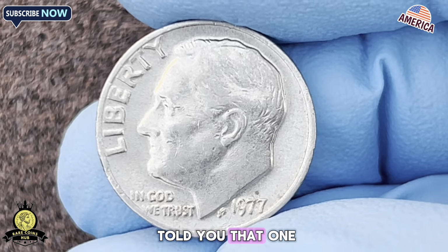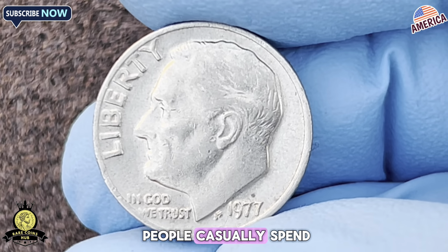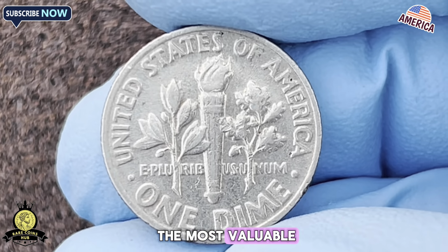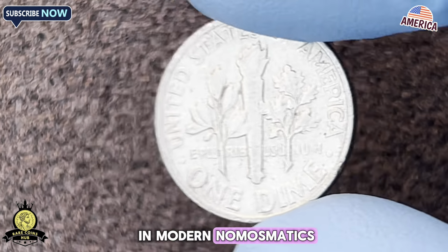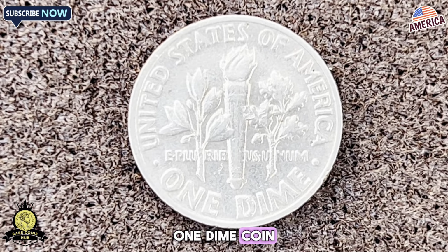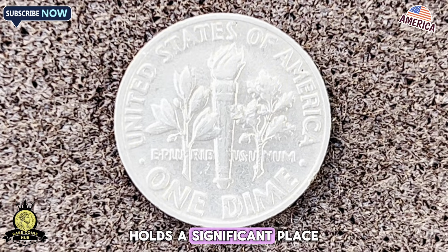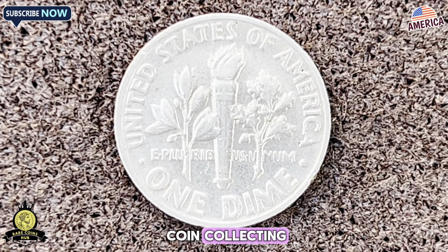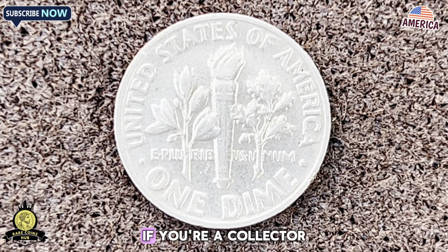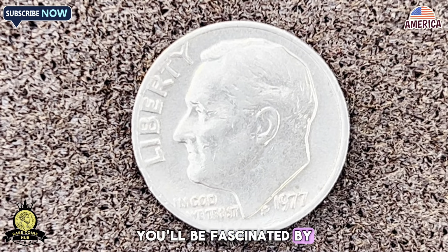But what if I told you that one particular dime minted in 1977, a coin that many people casually spent without a second thought, would eventually go on to become one of the most valuable and sought-after coins in modern numismatics? This is the story of the 1977 USA 1 dime coin, a coin that, despite its relatively common appearance, holds a significant place in the world of coin collecting and has earned a reputation for its rarity and impressive value.